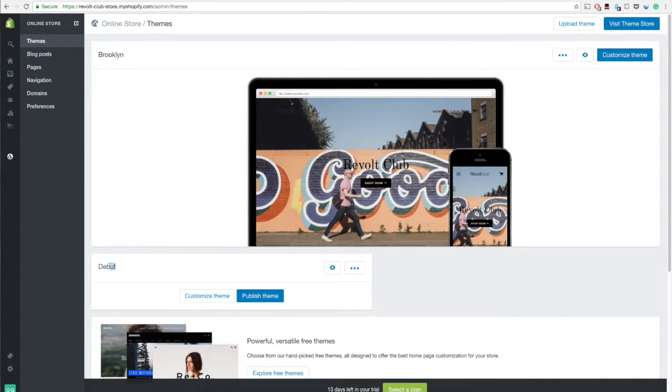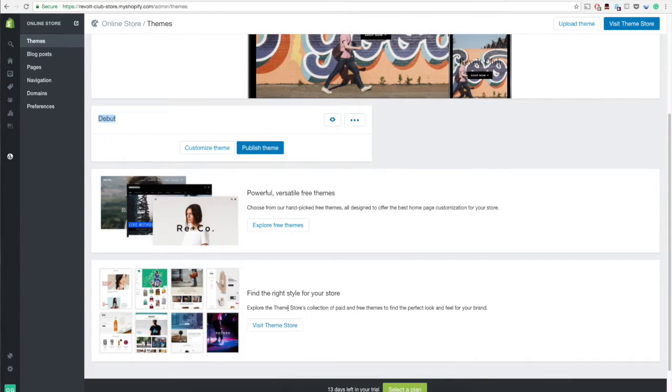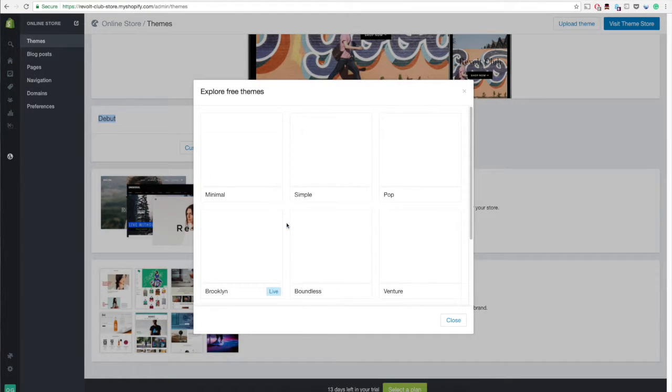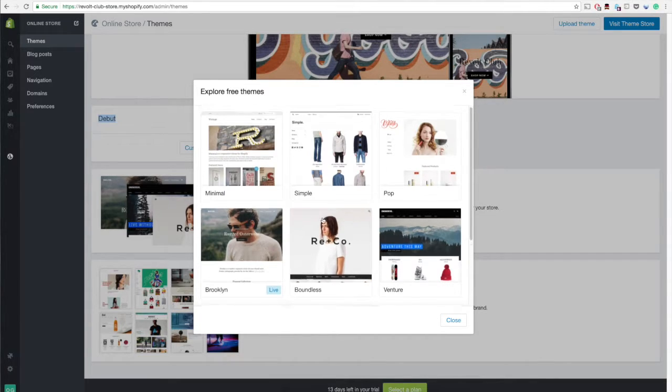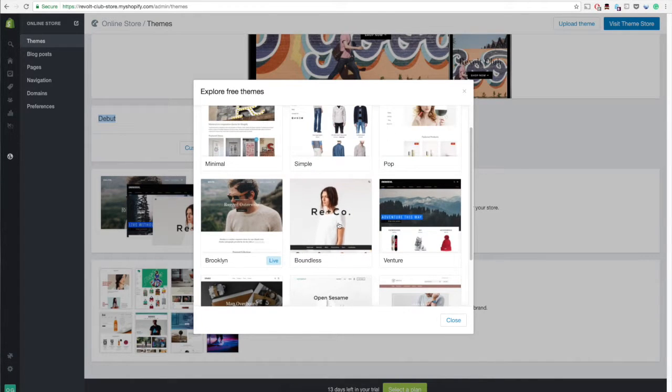Usually by default it'll be the debut theme. You can either visit the theme store and purchase special themes, or you can even just check out free themes. I recommend just starting off with the basic free theme in the beginning. Later on, maybe if your brand is taking off and you want to do a redesign, go ahead and purchase a different theme. But for the time being, a free theme is a good way to go.